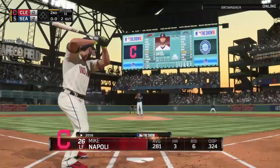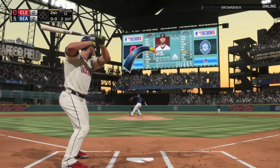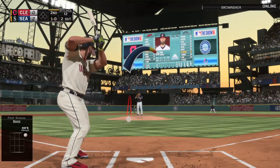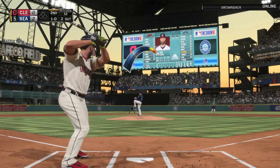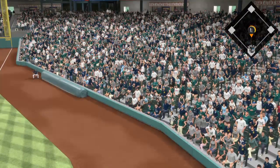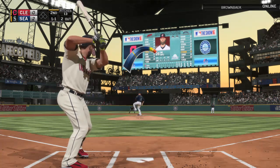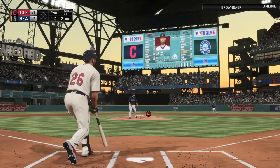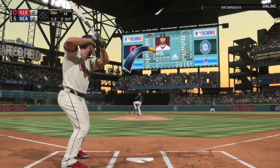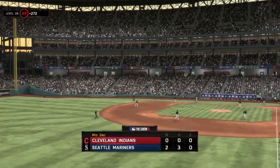Mike Napoli into the box here in the top of the second, looking to keep this inning going. First pitch fastball off the plate there, and it's ball 1. That one will get out of play, and the count evens up at 1-1. And he'll fall behind now to 1-2. 2 out, nobody on. Swung on and missed, and that's the final out of the inning.